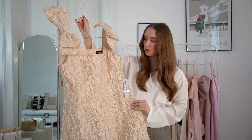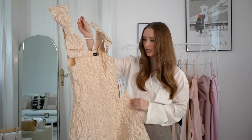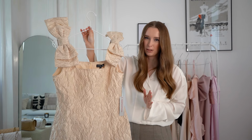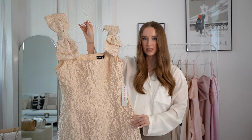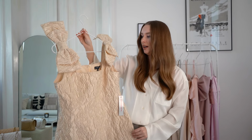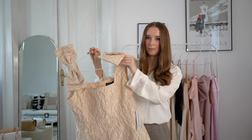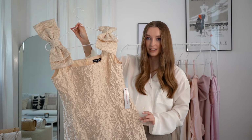The color I think was called lemon yellow, but I think it's a very subtle shade of yellow. It's almost going a little bit in a golden beige direction, which is nice because honestly I don't really like bright yellows on me. I think it doesn't really suit my skin tone very well, but this one looks like it could work. And then we have here those little bow details on the straps. I'm not sure if the bows are a little bit too oversized for my taste. Let's give it a try.